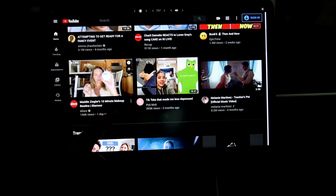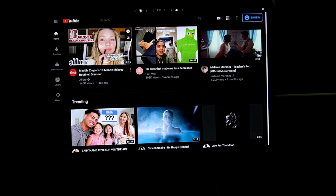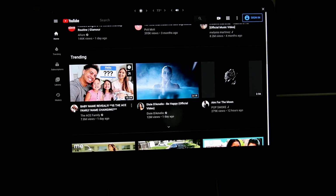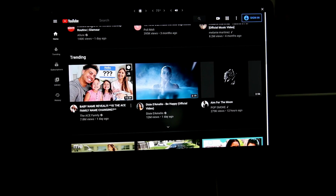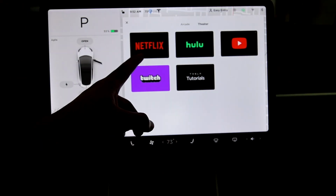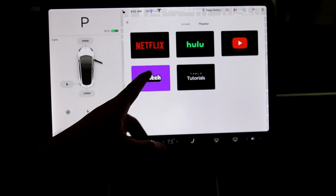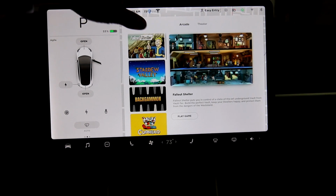And I kind of need that, because when I go to a charging station, you gotta have something to do. And for me, I want to watch YouTube. Usually I just watch it on my phone, but there are times that I could actually use this, but it's just too slow for me. I haven't tried Netflix because I don't have Netflix. I haven't tried any of the other ones, only YouTube for now.